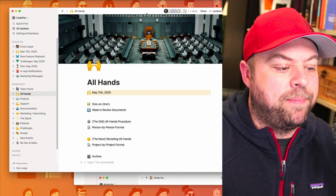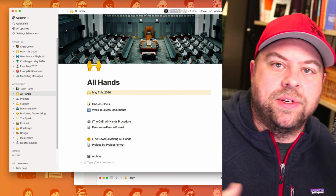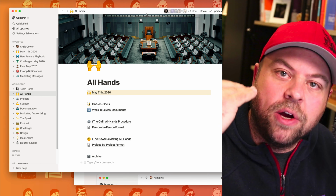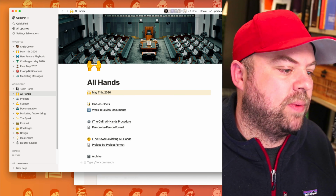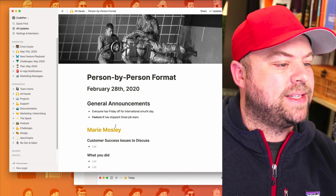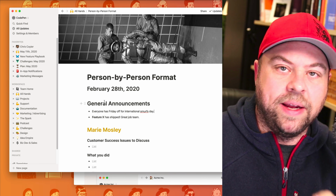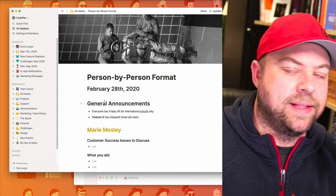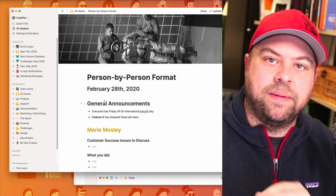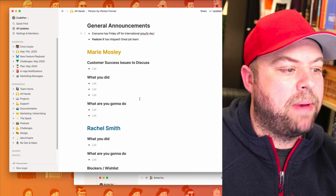One of them is the way that we used to do it, and not because it's bad, it's just we've changed. So this is one way that you could still do it: an all hands meeting literally goes person by person. And that's what we call our old format. Who knows? Maybe someday we'll go back to this. It's a document on a certain day, and the structure of that meeting is like, let's talk about the big announcements for the day. If there's anything global that needs to be talked about on Monday, set the stage for the week, that kind of thing. And then go person by person.